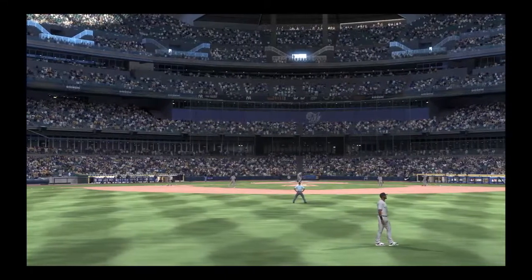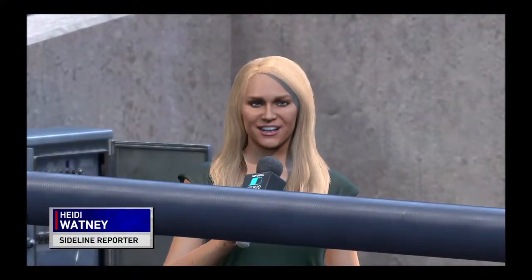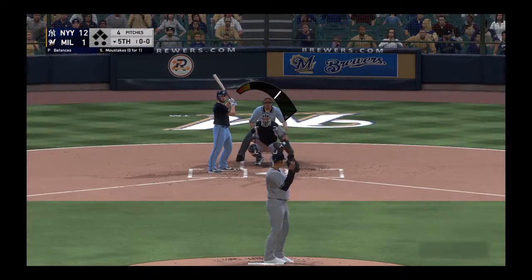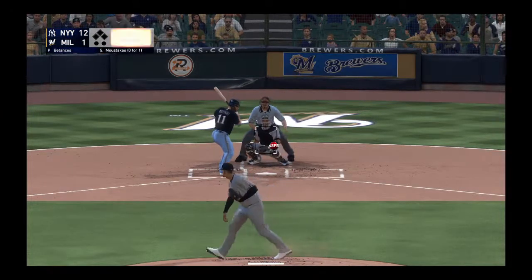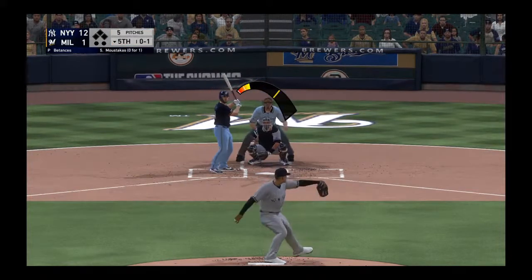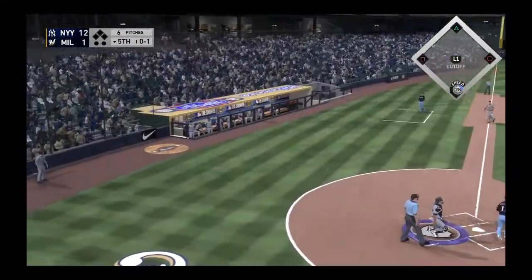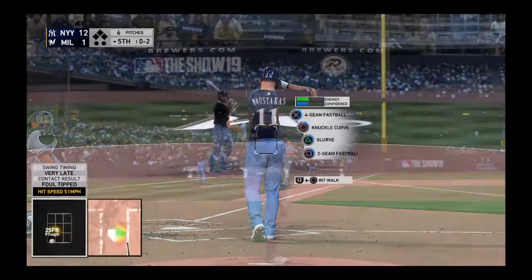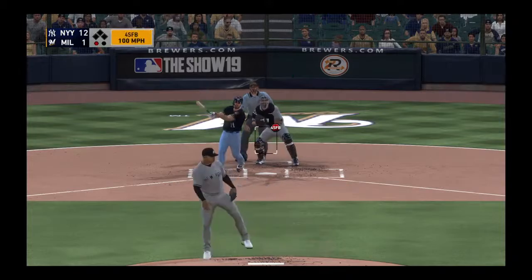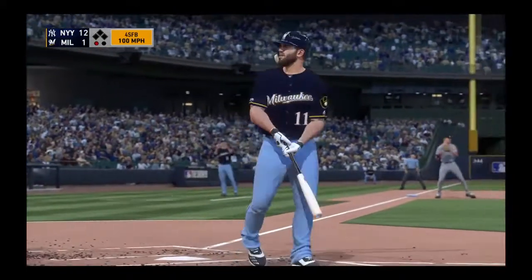Here's Heidi Watney. Well, Matt, during the break, I caught up with Craig Counsell, the Brewers skipper, about his lineup's performance so far. One thing he mentioned to me was the lack of discipline he's seeing out of their at-bats right now. He said their pitch selection has been the main reason for their struggles today, as far too often they've been swinging at pitches outside the strike zone. That's leading to a lot of soft contact and easy outs. So the focus going forward is on shrinking the zone and forcing the opposing pitching to throw more strikes.